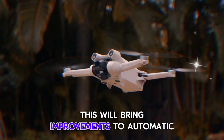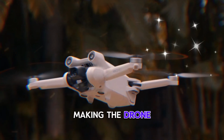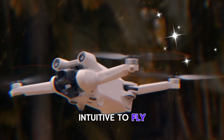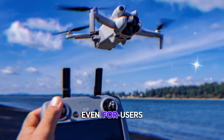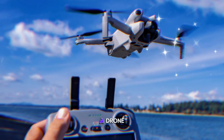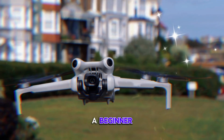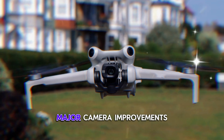This will bring improvements to automatic tracking, obstacle recognition, and route planning, making the drone smarter and more intuitive to fly. The new AI system will help ensure smoother, safer flights, even for users who are still learning the ropes. DJI's goal seems to be creating a drone that anyone can enjoy, whether you're a beginner, a travel vlogger, or a seasoned aerial photographer.